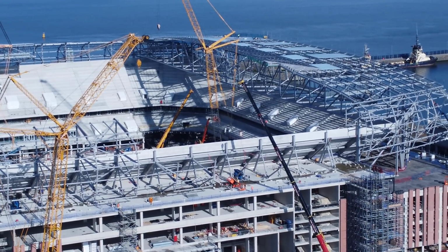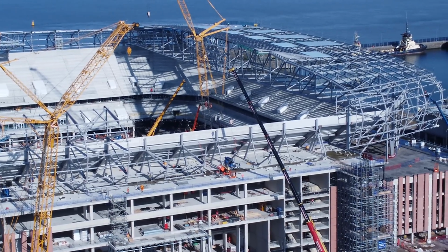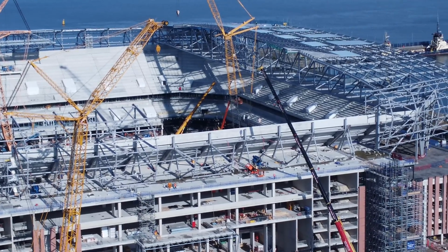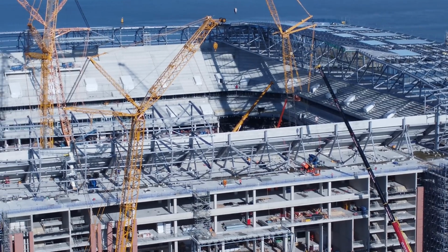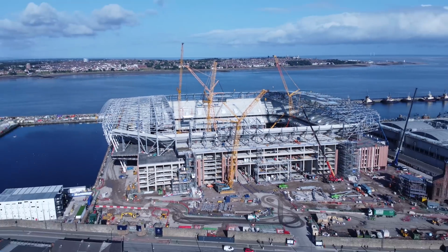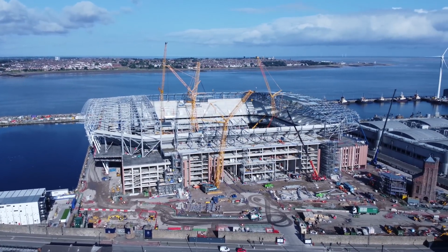Here are people working just under the roof truss. I imagine that they're getting ready to put the rest of the roof truss on. That's why they're there under them supports, just preparing them for the next part of the lifts. Okay.